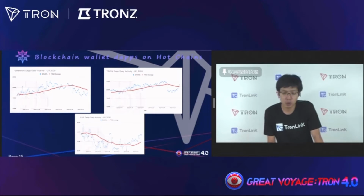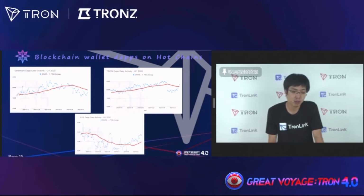On the hottest chains, Ethereum, Tron and EOS, as we can see, Ethereum's daily active users are around 20,000 currently, and compared with Tron it is almost similar. As for EOS, its daily active users are a little lower. It's around 40,000.